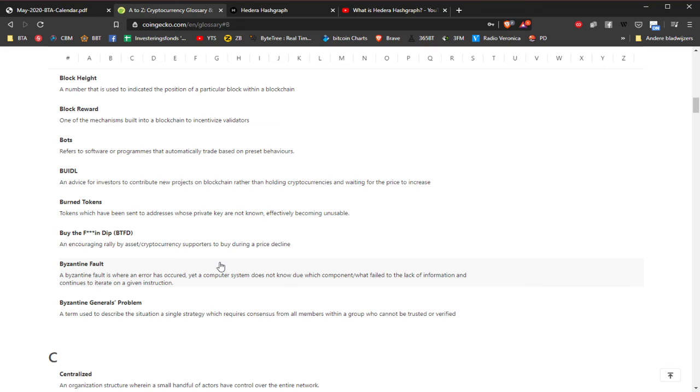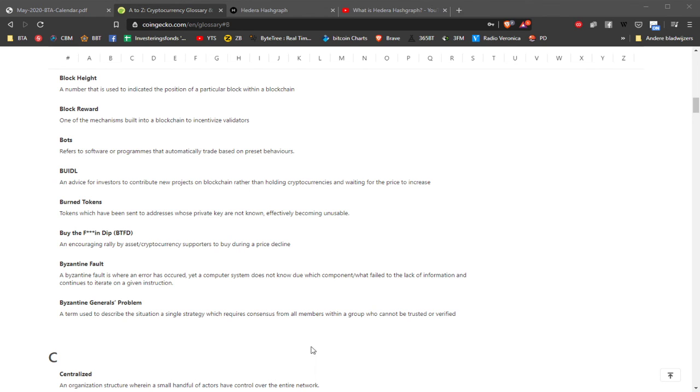So let me turn back to Hedera. They have a different view on how to solve the Byzantine general's problem in the consensus mechanism. So that's good to know. I hope you understand this a bit. Look it up.